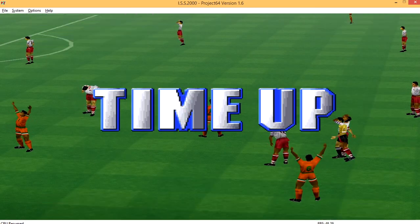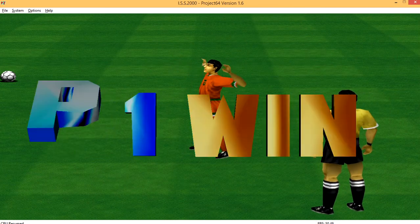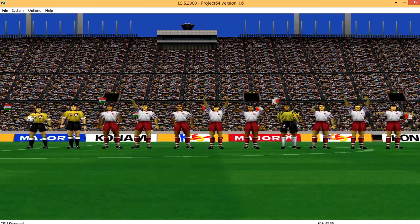And it's all over. It's a huge win for India. 1-0 is the final score. Terry, what was your impression of today's game? Well, it's been a truly outstanding match. It's very unfortunate that one team had to lose.